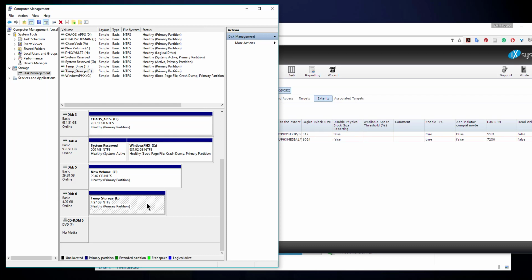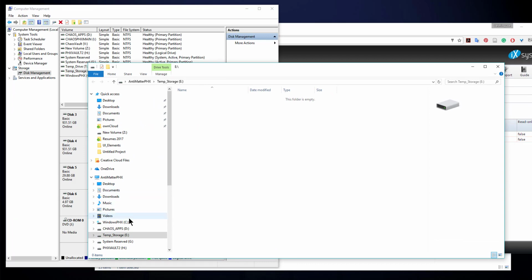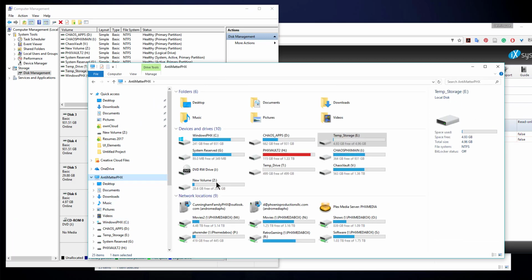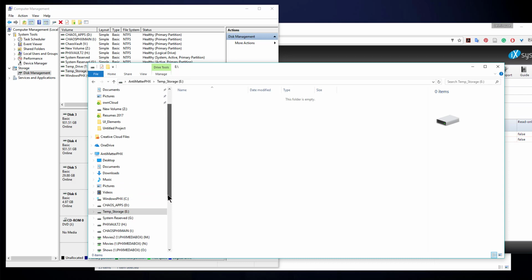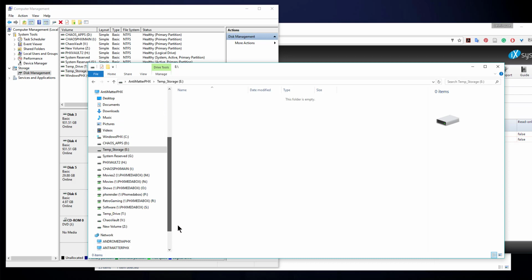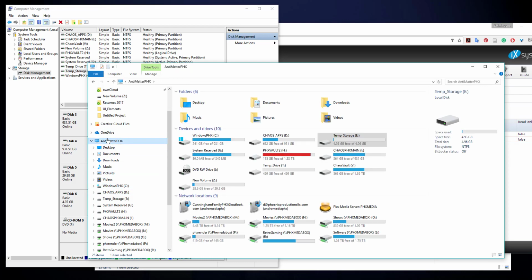So you'll notice if I come in here and I say open, well, look. And if I go back here to my actual computer, you'll see that I now have a brand new temp storage drive right here. And this drive works like any other drive. I can copy things from it, copy things to it, and everything is able to be accessed from this drive as if it, well, it's not as if it is. This is a regular functioning Windows drive.